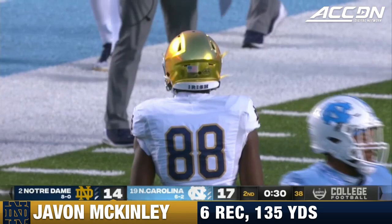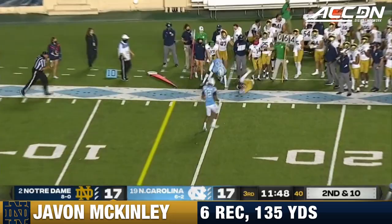Second and 10. Book looking back to the left and delivers. Catch made. Far side. McKinley has been busy and reliable. He's atop the NFC West.